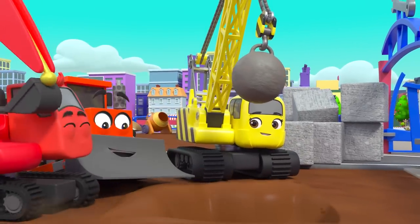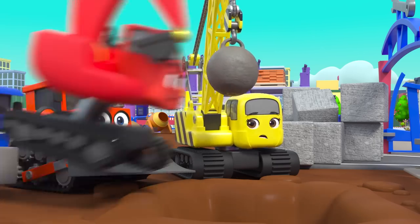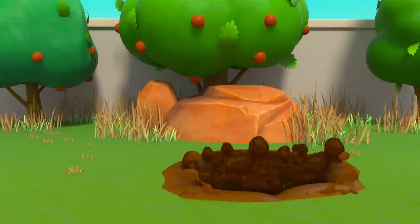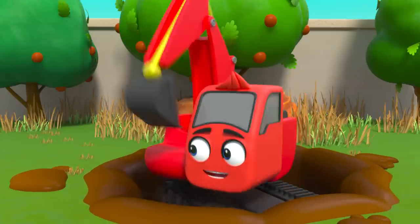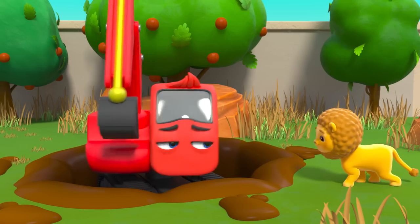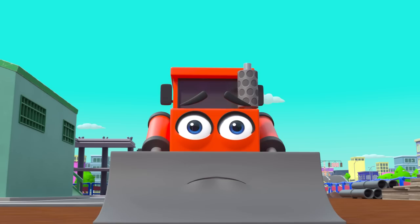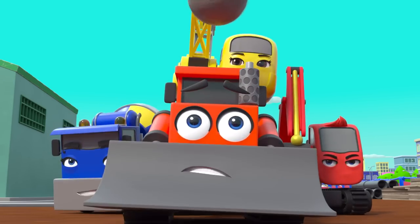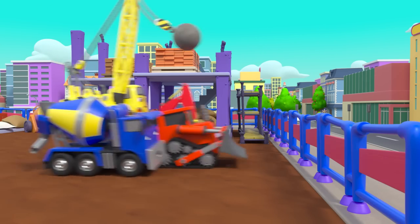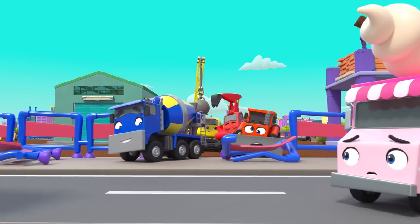Digley is on the case. He's digging a hole so they can get out under the fence. Off he goes! Did he reach the ice cream van? Ah! A lion! This must be the zoo! One last go. They're going to knock the fence down together. Go, go, go! They did it! Well done, everyone!